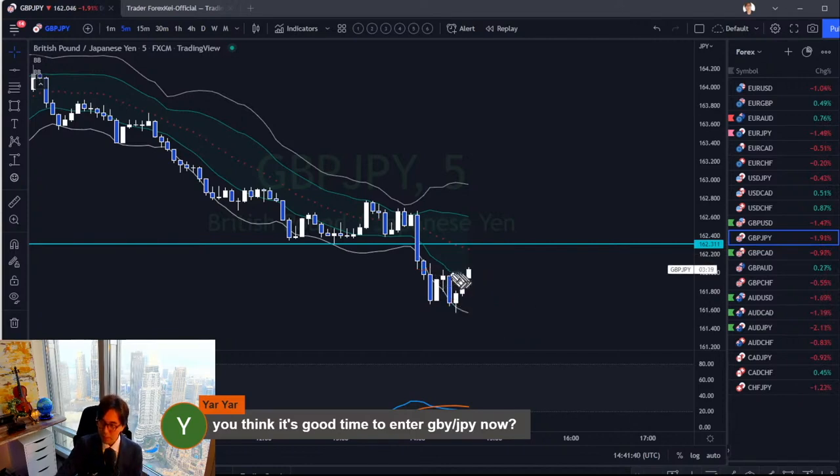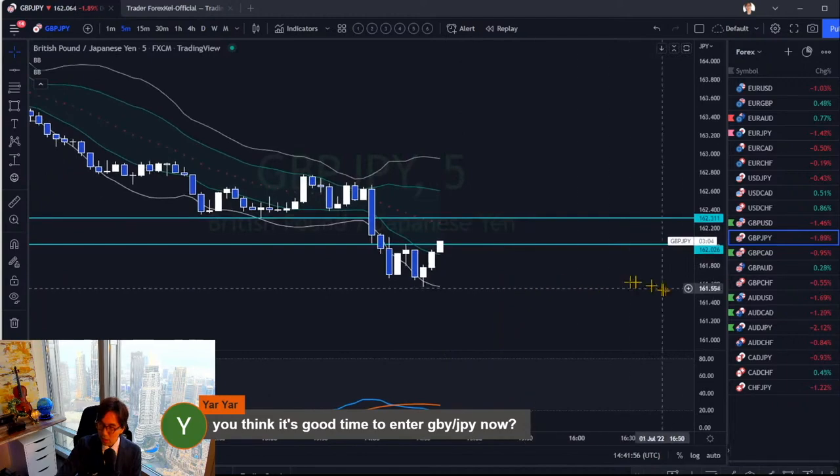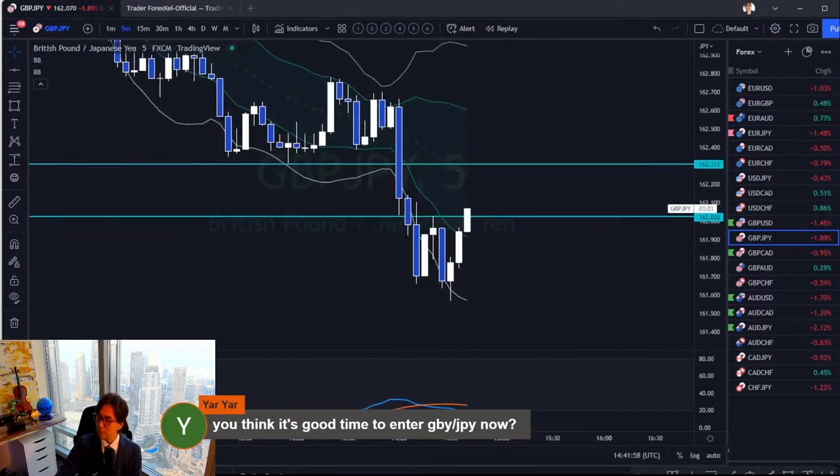And if the market breaks exactly this level over here, 162.026, then this is the neckline of the double bottom here in the 5 minute. So if it breaks it, then it may go up to the next resistance, which was the previous support. And now it's breaking. So in this case, I would wait for the next 2 minutes and 45 seconds.